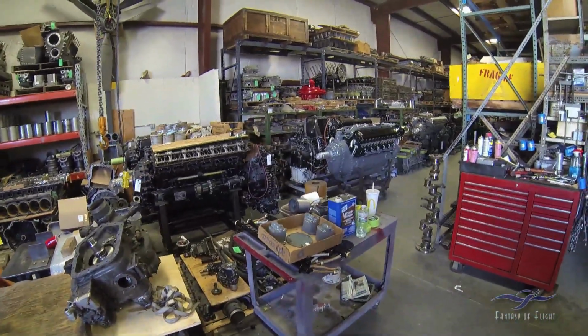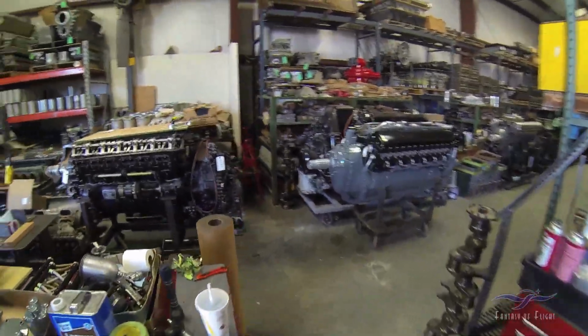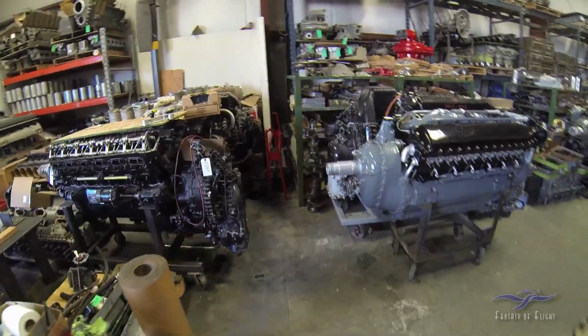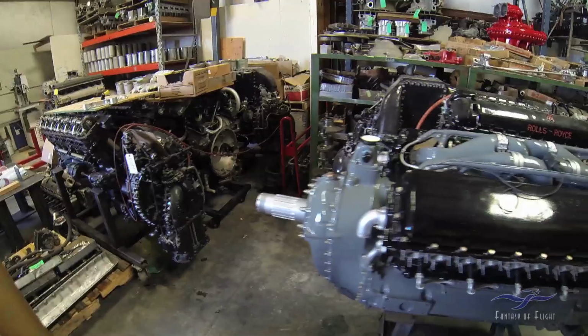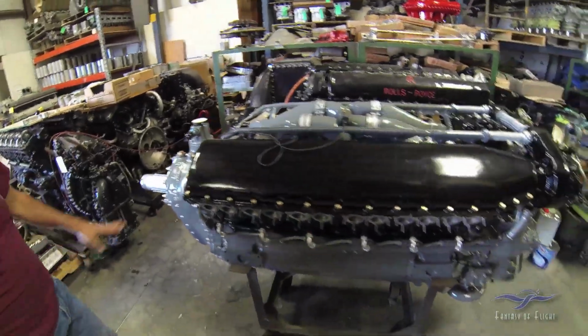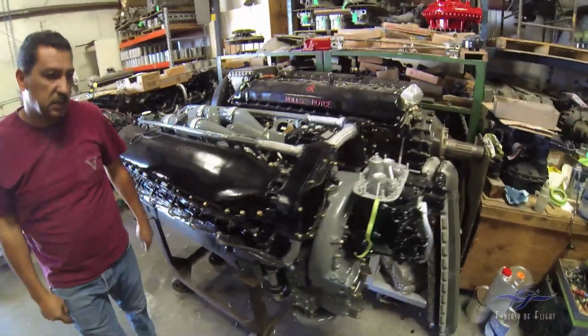That's 1, 2, 3, 4, 5, 6, 7, 8. All those engines right there waiting to get started on. Oh my gosh. And you said you did 16 engines? We have 16 in the shop right now that we're working on. And this is a display. This one doesn't count. But all those right there are all waiting to get started.